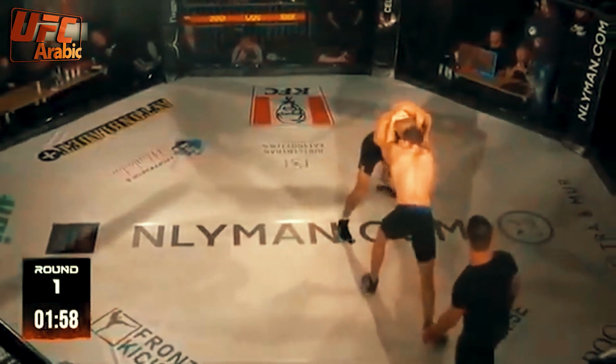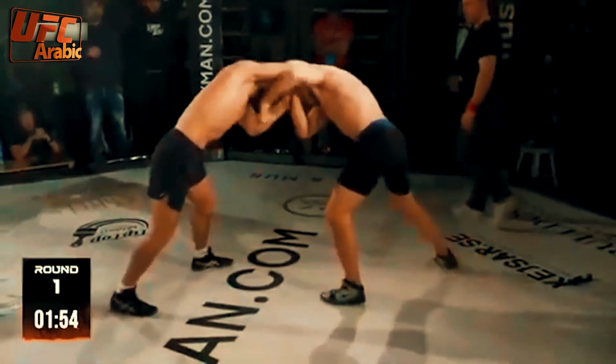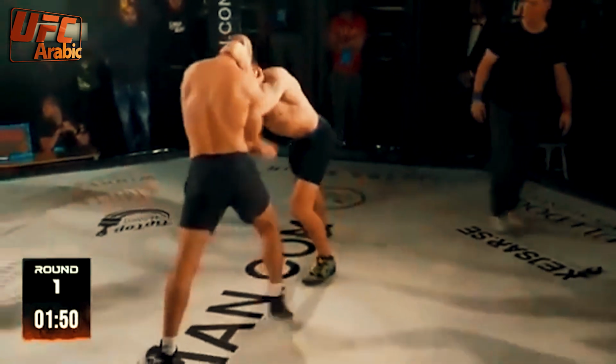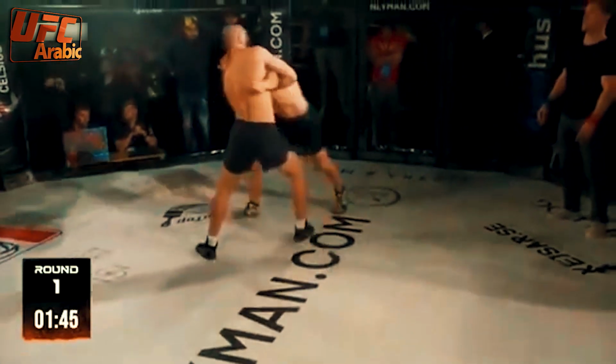See Hermanson go for it. I want to see him go for the takedown. Just risk it. Yeah, Jack. He's got nothing to lose. Most of his offense is from the tie-up. Khamzat has more of a freestyle background, so he's used to going for the legs.